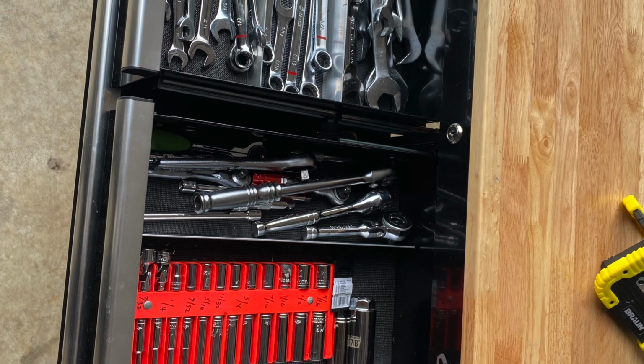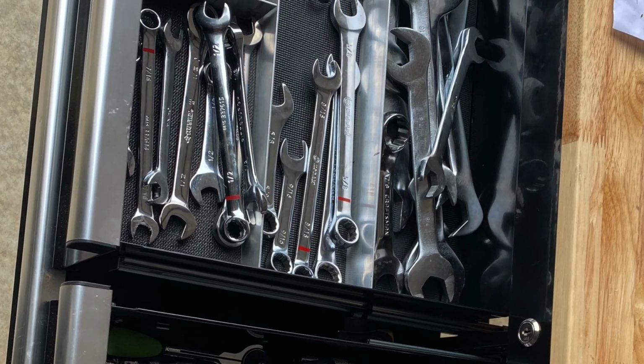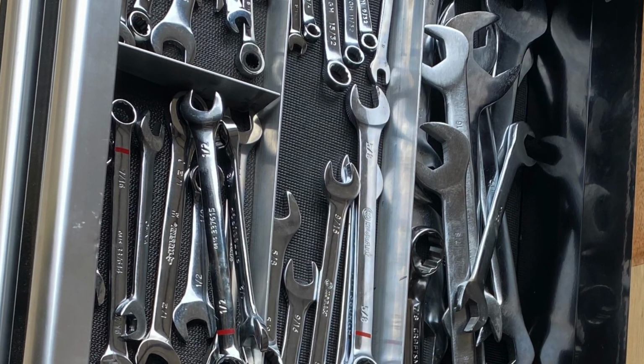Now, Paul, I think we talked about in another topic how many tools you have of a certain type. I don't know how many 3/8 wrenches you have, but I probably have 30. No, that's probably an exaggeration, but it's at least 15 somewhere around. What are your views on that?